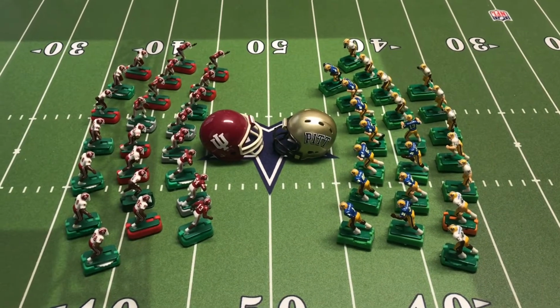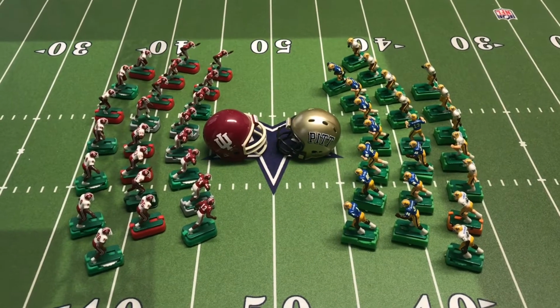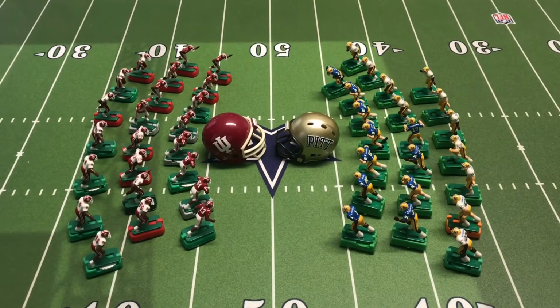Okay, getting ready to start the kickoff. Indiana versus Pittsburgh coming up in just a moment. Indiana will be kicking off to Pittsburgh to start the game. Pittsburgh is a 6-point favorite in this game.